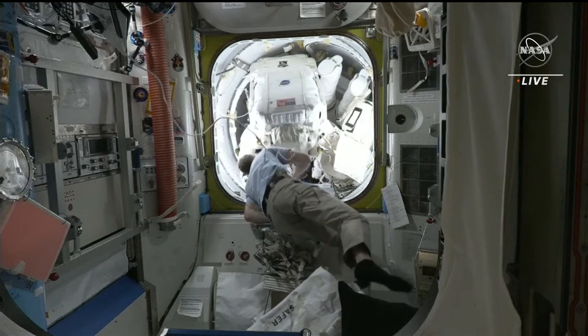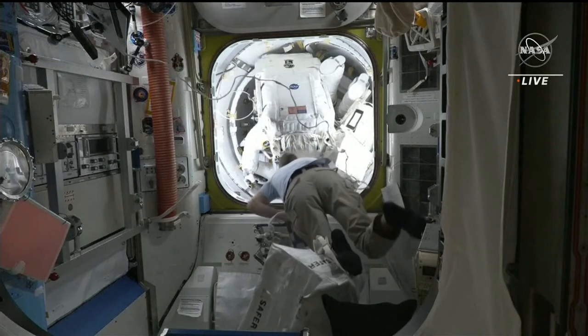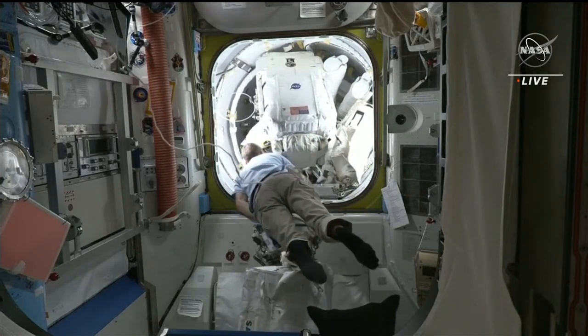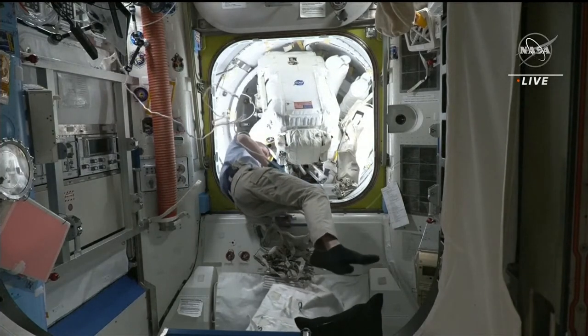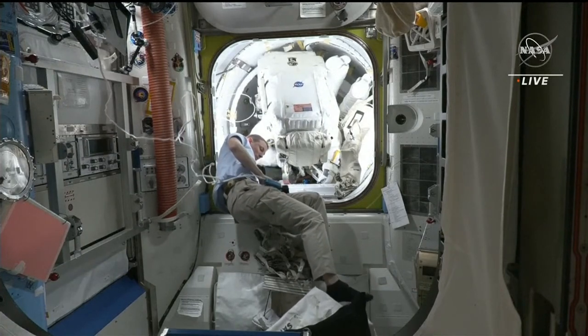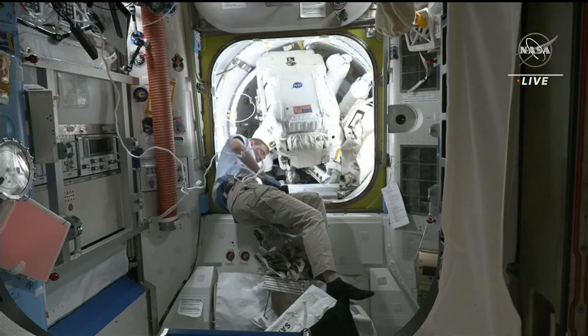Because the International Space Station is just that, international, the time zone GMT is used, so it's at 12:17 p.m. on the space station. These crew members are essentially in the middle of their day. Again, we're looking for about a 6.5 hour spacewalk. That spacewalk clock will begin when their suits are turned on to battery power.